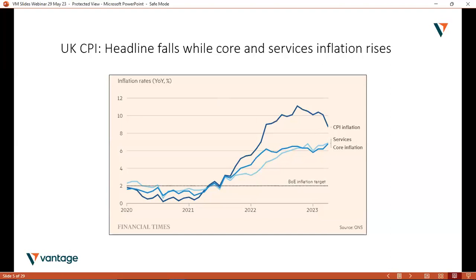Next UK CPI is, just checking the calendar, 21st of June, so a few weeks yet, with the Bank of England meeting out, of course, the next day on June the 22nd.